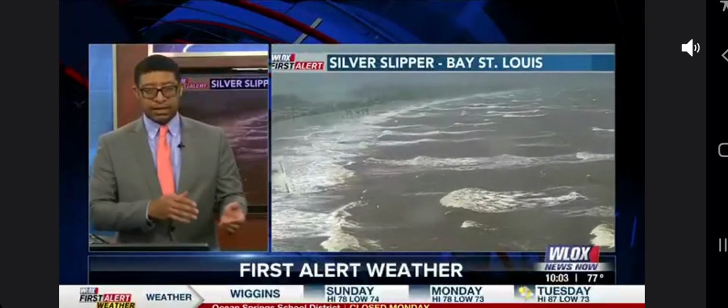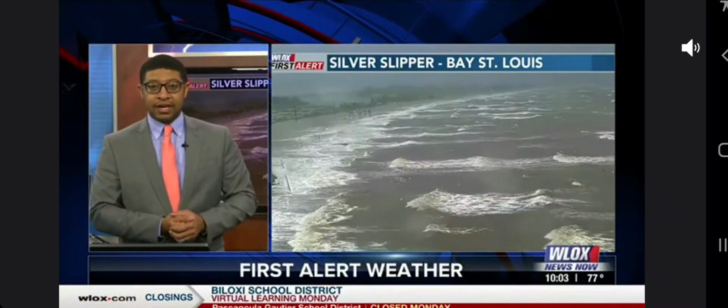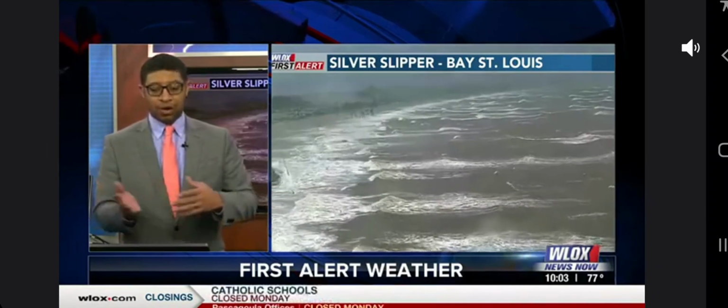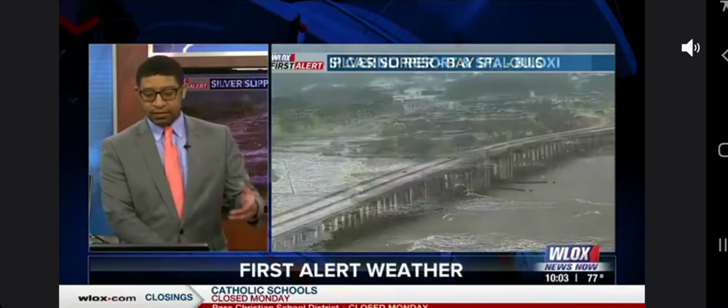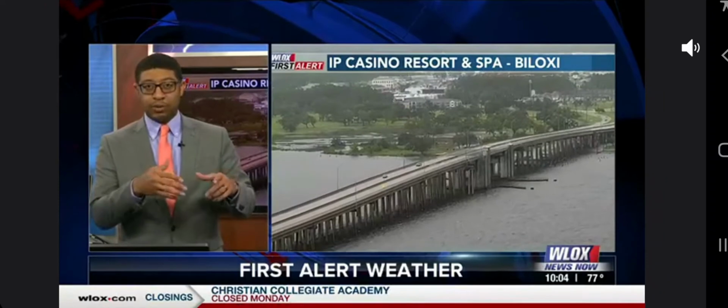It's already kind of done that in Hancock County. As you can see, there's no more land. It's all water right there near the Silver Slipper. The waves are crushing through the coast right into the inland areas. And our final view, it's also impacting areas that are not along the actual coast, but up into the bays too.